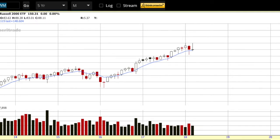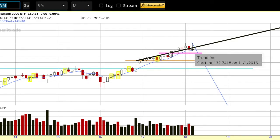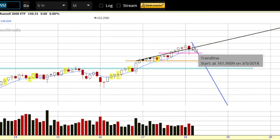So now I'm going to put my drawings back in, and I apologize because it gets a little cluttery, but I just want you to see this blue line down here is long-term support resistance. The orange is medium, the pink is short-term. As I say in just about every video, the most important line to me is this black diagonal line.